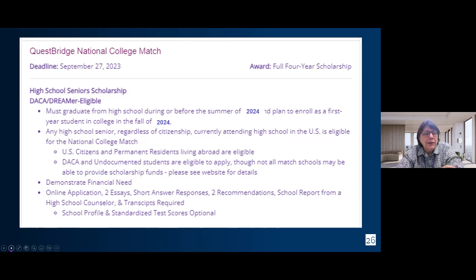It's QuestBridge. There's something called the National College Match, where you might choose to match with up to 15 of the 50 schools that they have in their program. These are some of the top 50 schools in the country, and you have to be either a U.S. citizen, permanent resident, or undocumented. If you're undocumented, you are eligible to apply to almost all of the schools. I think there's only one that disqualifies there. But you need 2 essays, short answer responses. You need 2 recommendations. The reason I'm talking about it today is because we want to make sure that you are asking your recommenders way ahead of time. That means a counselor plus 2 other recommenders. Next screen.